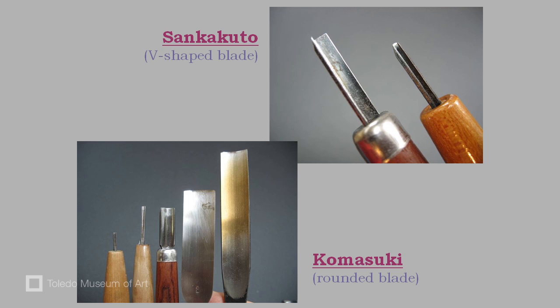The carver would follow the very detailed lines that the painter had given him, and cutting around it with this would give a beveled shape to the piece of wood. Not cutting straight down, but slightly angling it.